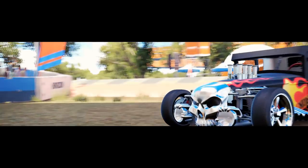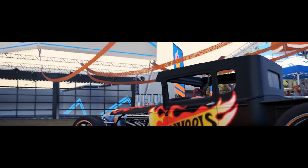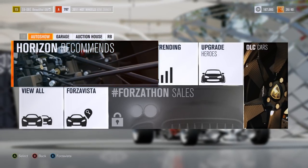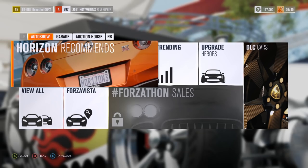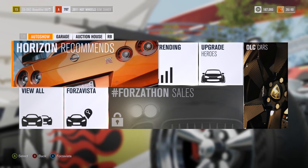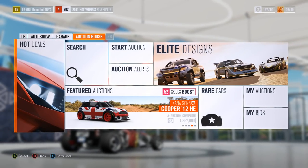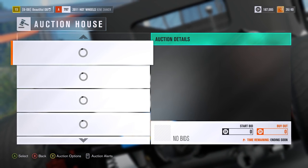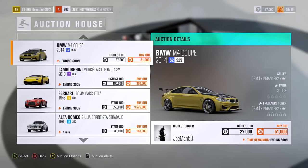However, there's about 100 or so to go through. Basically, every single car that's been listed in the shop has been requested for me to buy. So we're just gonna buy every car eventually, okay? Every car in the shop is gonna be mine one day. However, let's not get carried away. Let's go look at the auction house. Let's see some of these hot, juicy deals we got going on here, okay?